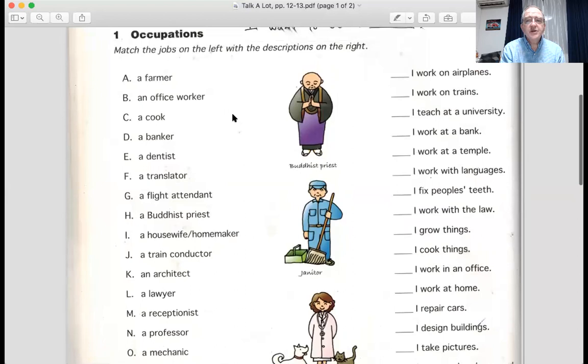Now I want you to take your pencil. I want you to write these words down or print out the words on a paper. And I'm going to tell you how to stress these words. For example, farmer, okay? So far is stressed, not mer. And that's important for English. Let's go to number 2. And I will put my marker here above the stress. An office worker, office worker.